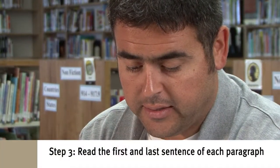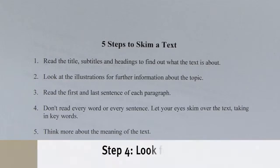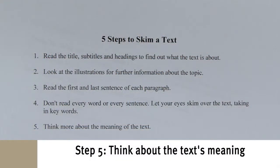Read the first and last sentence of each paragraph. Okay. And step 4? Step 4 is don't read every word or every sentence. Let your eyes skim over the text, taking in the keywords. Good. And step 5, the last one? Think more about the meaning of the text.